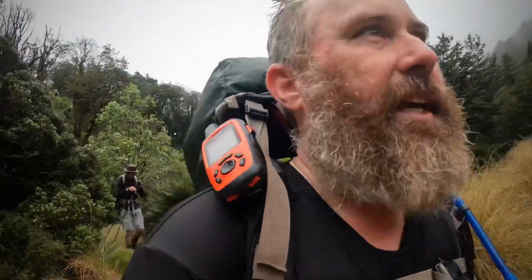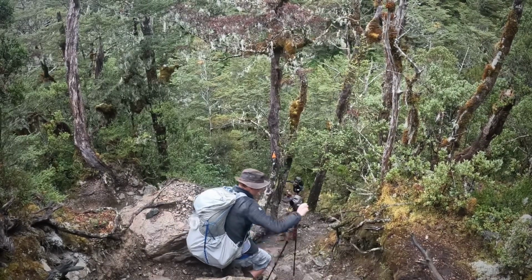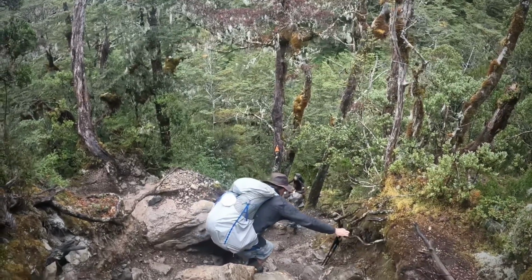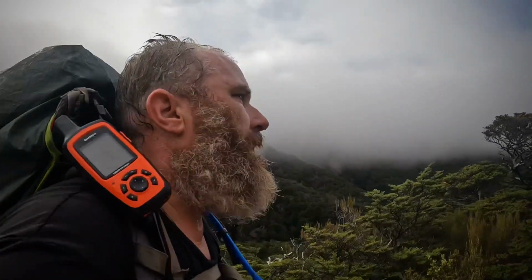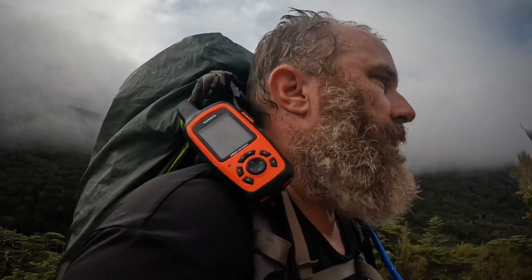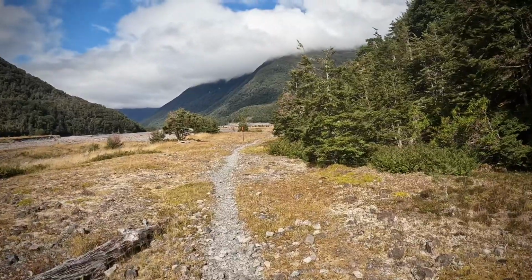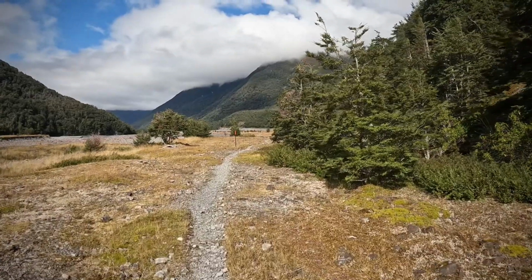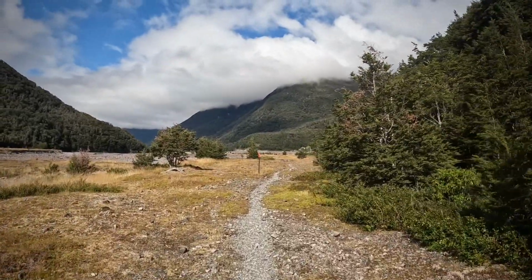It's only actually 2.8 km from Goat Pass Hut, so it's pretty close. Alright, just coming over the knob and then drop back down to the river. Civilization again. Arthur's Pass just around the corner here.